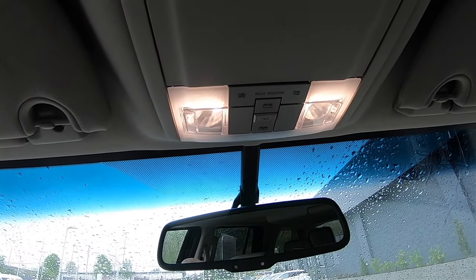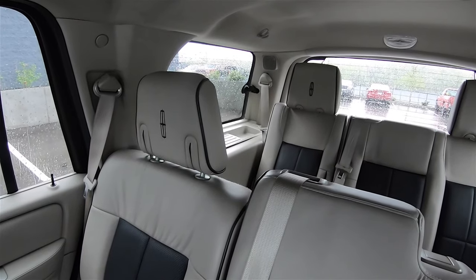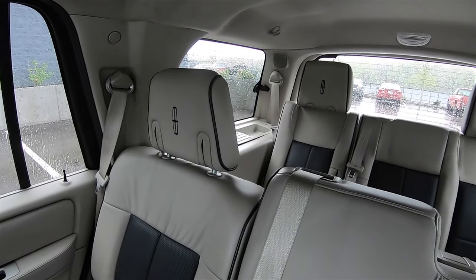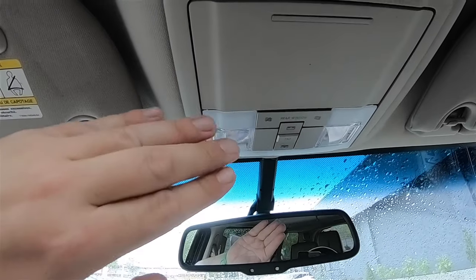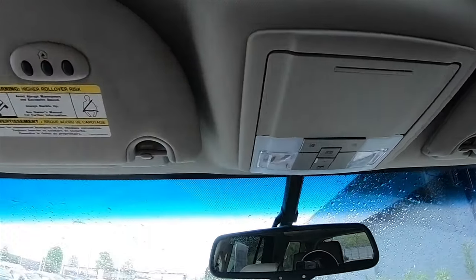Overhead, you have front reading lights. You've also got your control for your rear vent windows, as shown here. One button controls both sides. And your sunroof controls. Sunglasses storage at the aft part of the console.